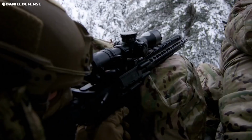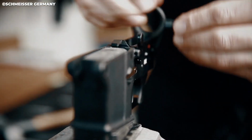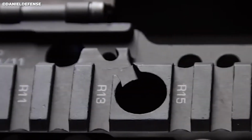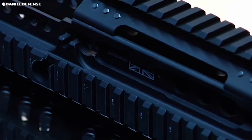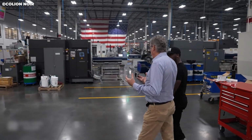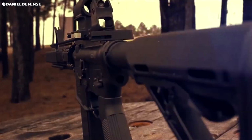During the ban, companies began producing state-compliant versions of the AR-15 by slightly tweaking the design, removing certain features, or changing the magazine capacity. They could legally sell their rifles while staying within the confines of the law. It was a clever workaround that kept the AR-15 in circulation even when the ban was in effect. And this was just the beginning.